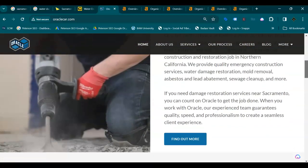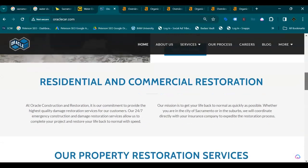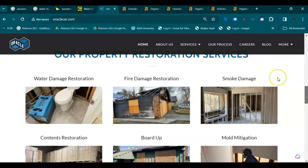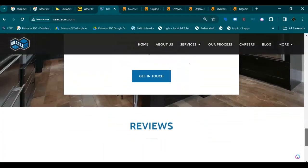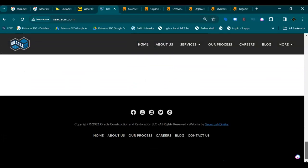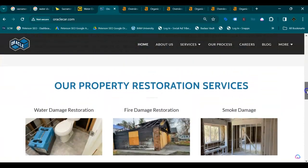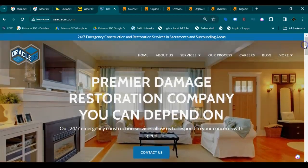They do have a little bit of information here. It does say that they service near and around Sacramento, but as we can see here, they don't really have a whole lot of local keywords or a lot of content. You really should have at least 1,500 words of content or more on that homepage, and 500 to 750 words or more on those service area pages. It really comes down to how many keywords you're going to target. But all these are really important factors of your on-page SEO that works in conjunction with your off-page SEO.